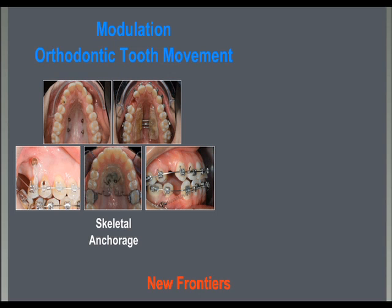In the past decade, two new frontiers have been explored and have offered new possibilities to enhance and facilitate orthodontic tooth movement. On one side, we have skeletal anchorage by the use of mini screws or temporary anchorage devices that help to eliminate or reduce undesired tooth movements or to achieve movements difficult or impossible with traditional appliances.